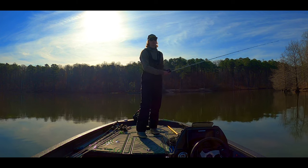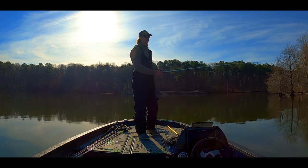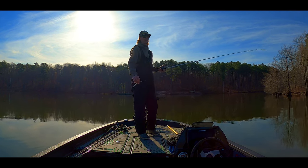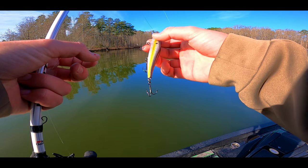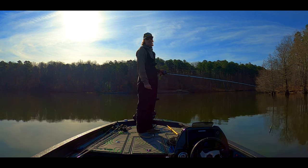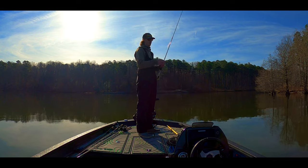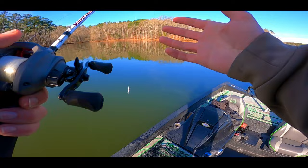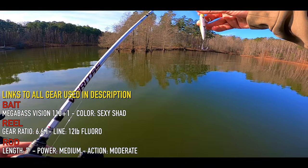And then if I'm throwing the Vision 110 plus two that dives 10 to 12 feet, I think I like something a little bit faster. But this rod is getting it done for me. I like having that nice moderate rod to keep those hooks pinned, keep the stock hooks on that come on the Vision 110, because basically 90% of the time that I get bites on jerkbaits come on the pause, and you want very sharp light wire hooks to get those fish hooked without you having to set the hook. So I like having a moderate rod.